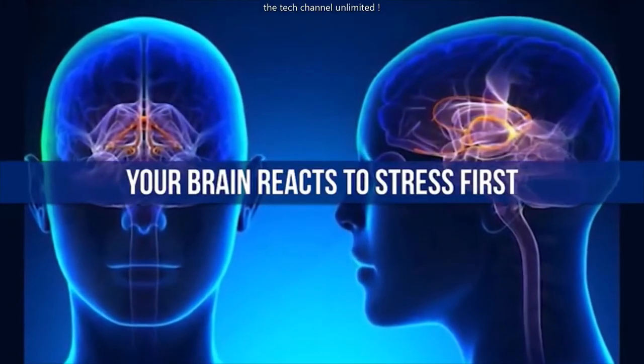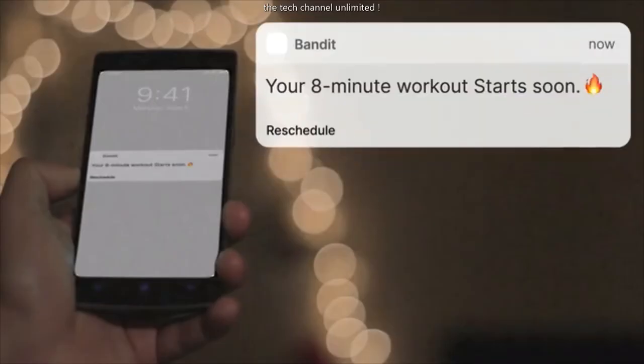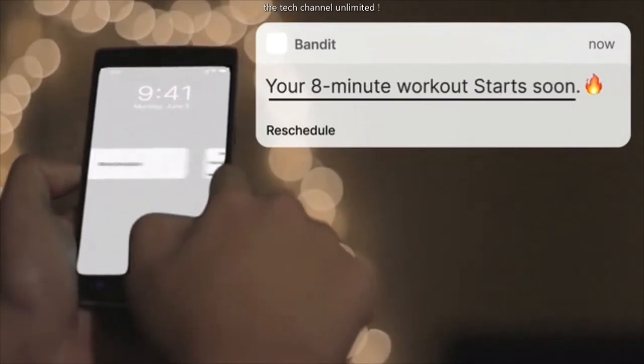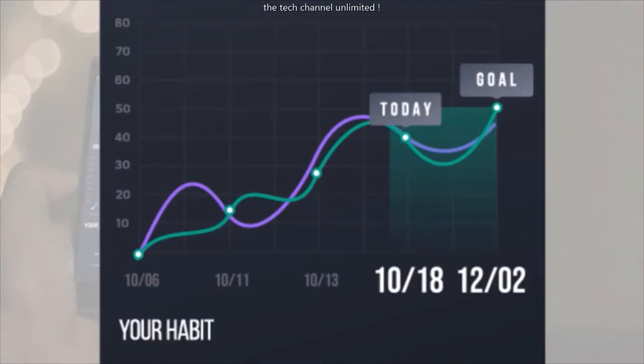Life happens. So what if you can't make it to your workout? Whenever you miss a workout, your cortisol or stress levels increase. This causes fat storage and your motivation drops. The app solves this by rescheduling for later in the day or assigning a quick 8-minute workout instead. Now the app will automatically adjust your target.